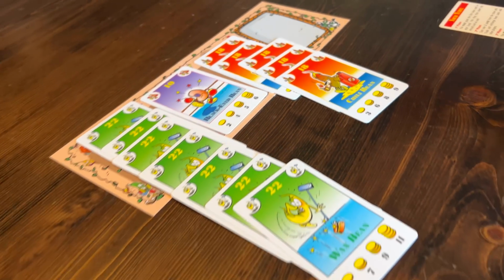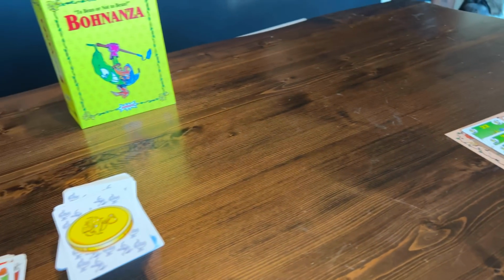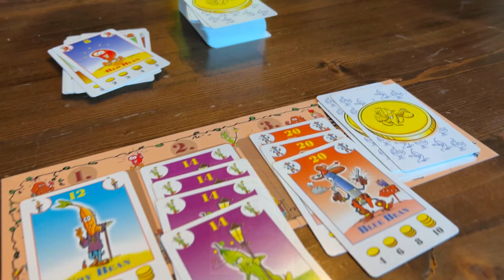Do I want to sacrifice my green beans in order to get this black-eyed bean? But this bean, there's less of them in the stack, so what if they don't come up? Or, you know, all of these different things. Or what if Jeff steals my beans? I really, really liked it.